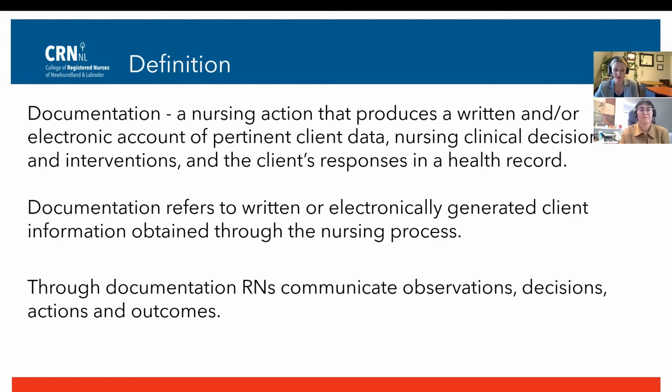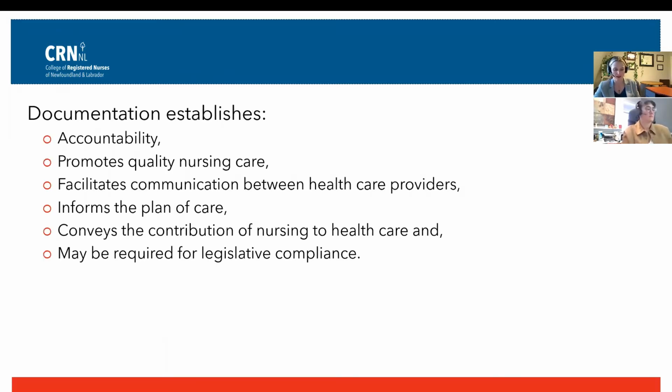It could be written or electronically generated client information, and that information is obtained through the nursing process. It is through documentation that RNs communicate observations, decisions, actions, and outcomes. Quality documentation establishes accountability. It promotes quality nursing care. It facilitates communication between healthcare providers within their circle of care. It helps inform the plan of care and the standard requirement, and it conveys the contribution of nursing to healthcare. Documentation may also be required for legislative compliance, such as with the Personal Health Information Act.